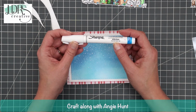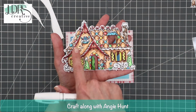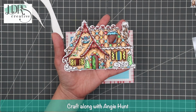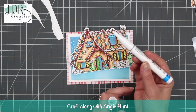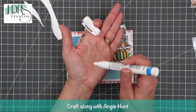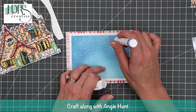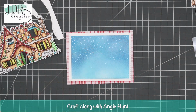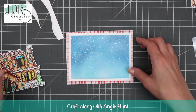Yeah, it's fine point. I actually dabbed this all over the front of my gingerbread house as well. I just dotted it. It has this kind of a tip to it, and I literally just go like this and dot it around. Really simple. I could have used paint and splattered paint on it if I wanted to, but I didn't feel like doing that this time.